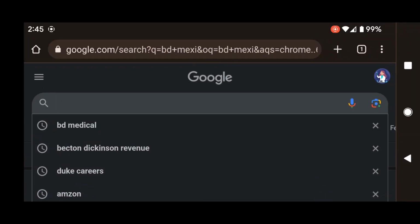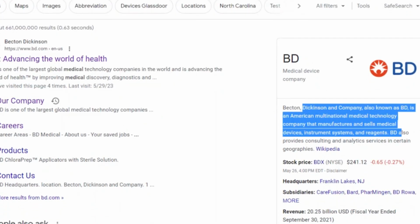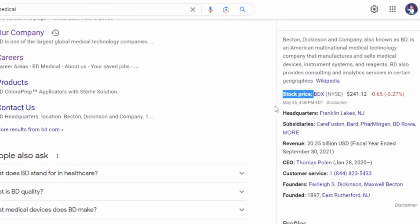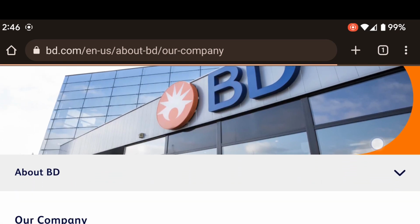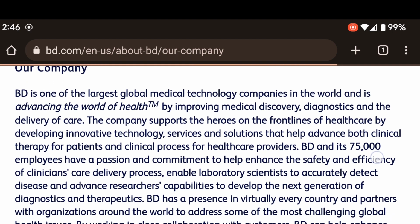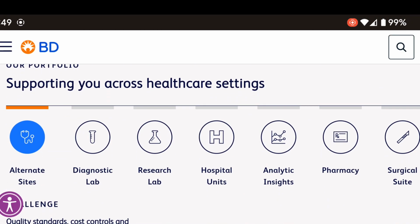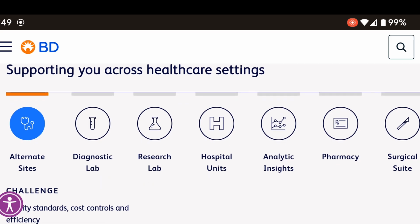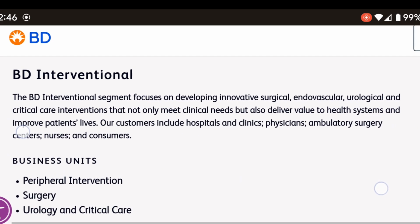Here, let me use BD Medical for a brief company research demo. Just by searching it on Google, you will know that BD is a publicly traded American multinational medical technology company with its headquarters in Franklin Lakes, New Jersey. Moving on to the company page, you will find BD's company mission, and they have a portfolio of products in medical discovery, diagnostics, and the delivery of care that serve healthcare settings such as diagnostic labs, research labs, hospitals, analytics, pharmacy, and surgical units.